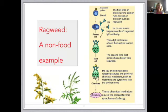Okay, I think this is a helpful example. Anybody here allergic to ragweed? It's that time of year. Yes. Okay, you know if you are, generally because you hate September. So here's an example. The first time a person runs across an allergen such as ragweed, they make large amounts of the IgE antibody. They bind to the mast cell. The second time they have a brush with ragweed, the cell is ready to go and it produces all those histamines. And that's what makes the nose stuffy and the sneezing happen and all that kind of stuff. So this is the same kind of thing that happens with food. It's just easier to understand with ragweed.